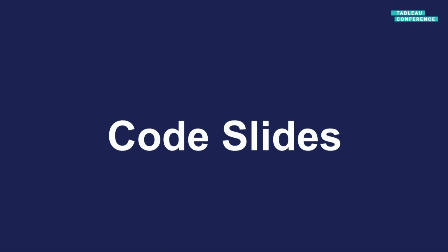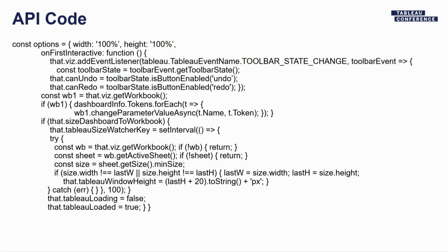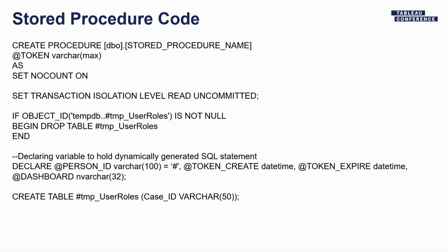Webhooks. So the remaining are a couple of sample code slides, both of our API that we used and the JavaScript, to show how we went about this, just as a sample. If you want to be able to use something, it'll be in the slide deck when it goes out. And then there are also some snippets from the stored procedure, showing how we did some of our security and some process improvement along with it.